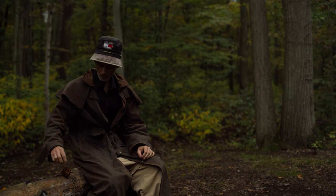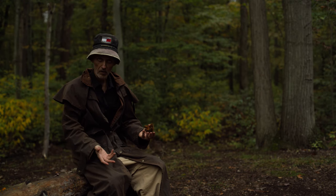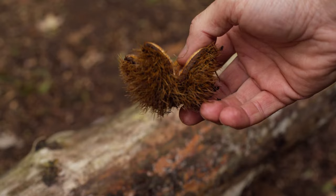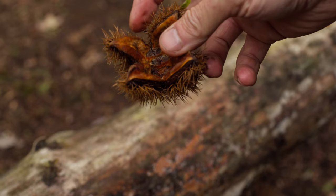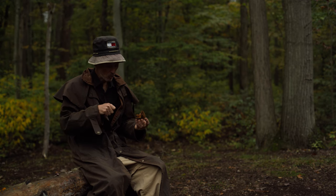Now, what you're going to find is these husks. This is one that has opened and the nuts have fallen out. That typically happens up in the tree, but sometimes a strong wind or a heavy thunderstorm will knock them out of the tree before they even open. And so it's important to have some good gloves and something like a chisel that you can use to pry it open if you find a husk that hasn't opened.